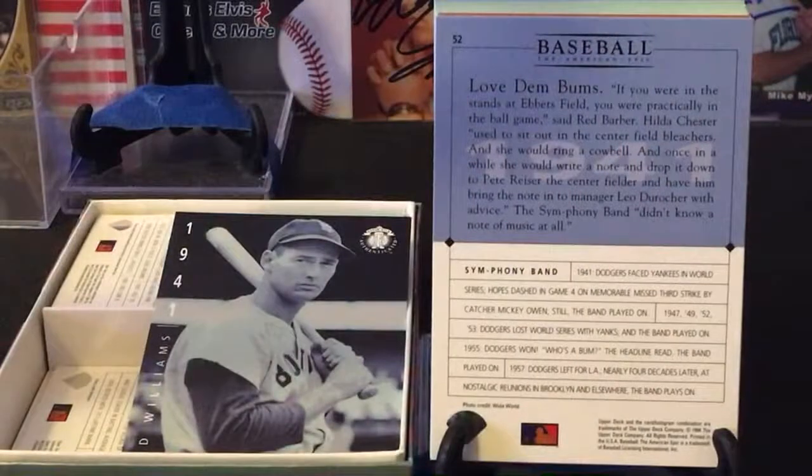If you were in the stands at Ebbets Field, you were practically in the ball game, said Red Barber. Hilda Chester used to sit out in the center field bleachers, and she would ring a cowbell. And once in a while, she would write a note and drop it to Pete Reiser in center field and have him bring the note to manager Leo Durocher with advice. The symphony band didn't know a note of music at all.